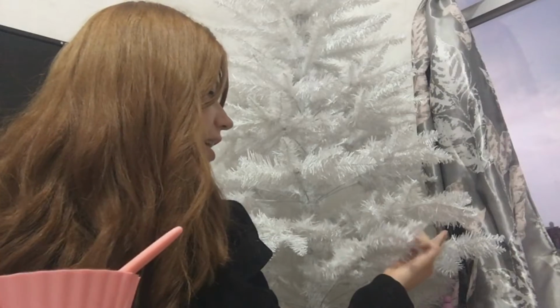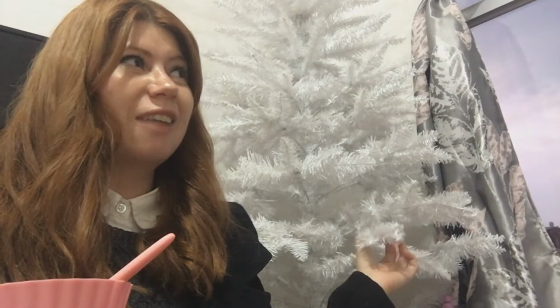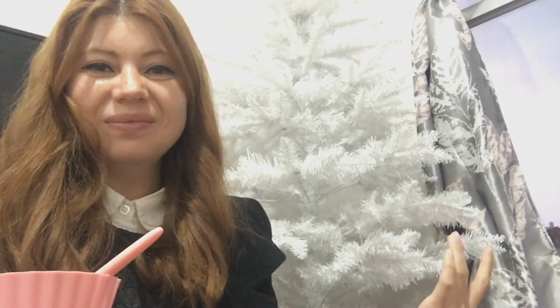Something that I know is that I need lights for sure, and I actually wanted ones with music that I feel like everyone thinks they are annoying, but to me they are a lot of fun. So yeah, I guess I will take my time decorating this tree, but I will make sure to share it with you guys.